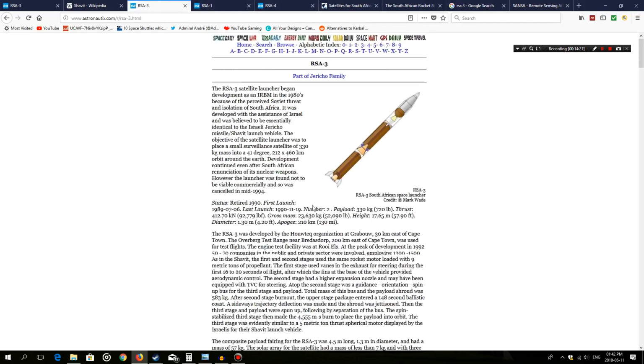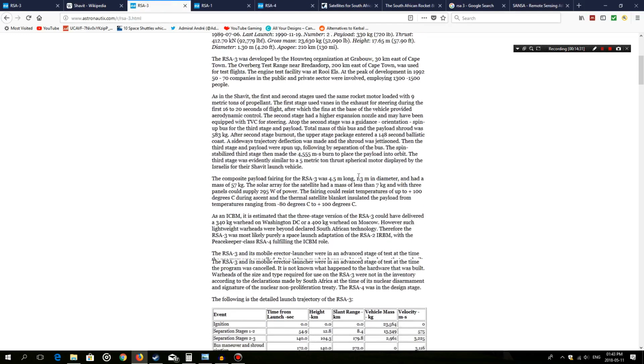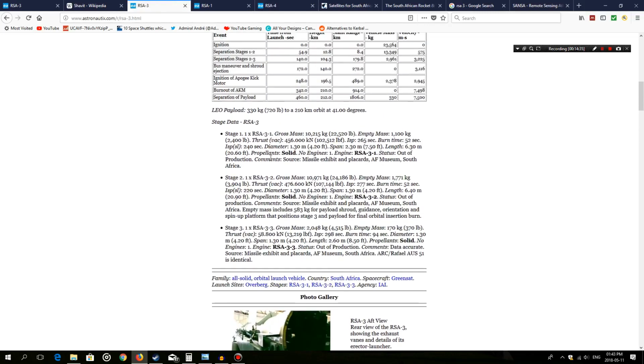RSA-3 again. So building this one is a good idea because we'll use the first stage and the third stage as is in the RSA-4. We'll just build a new first stage for that one. So it says here, there's all the details that we need.